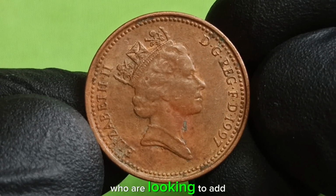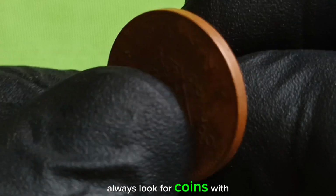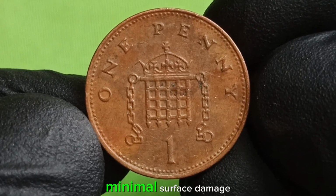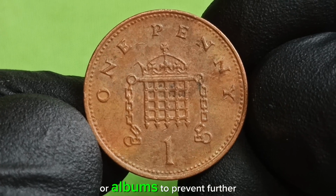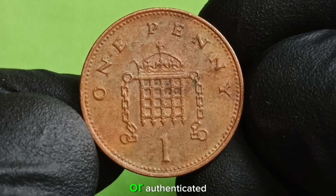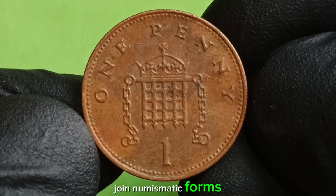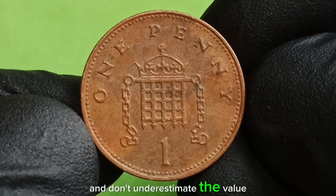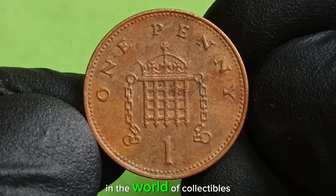For collectors who are looking to add this gem to their portfolio, here are some useful tips. Always look for coins with visible features: sharp lettering, a defined queen's profile, and minimal surface damage. Store your coins properly in acid-free holders or albums to prevent further wear. Also, consider getting them professionally graded or authenticated if you believe you've got a particularly fine specimen. Join numismatic forums or attend coin fairs to stay in touch with the market, and don't underestimate the value of a well-maintained modern coin. It could be the next hot item in the world of collectibles.